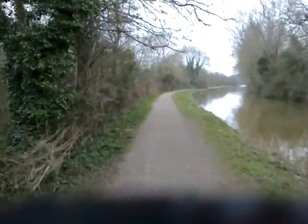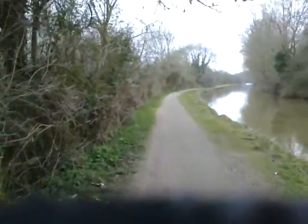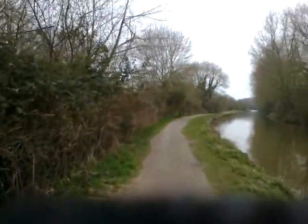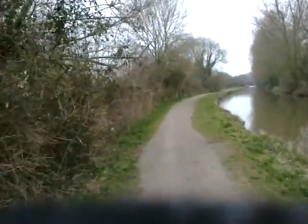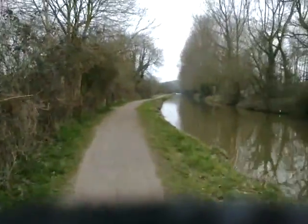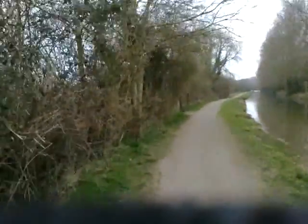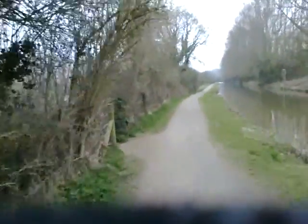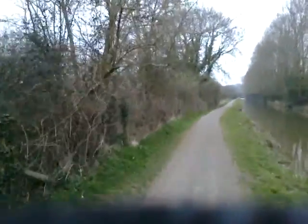But I'm enjoying it so much. I mean, I've always enjoyed my bike. I'm really enjoying the trailer. And I love this waterway. I've always lived by the sea. This is the furthest inland I've ever lived. So it's the closest I'm going to get to seeing boats. So I've opted for going back the same way. Never a fan of going back the same way.